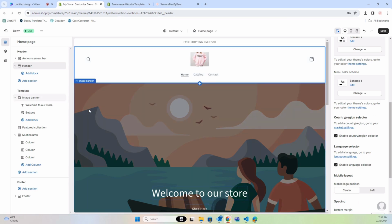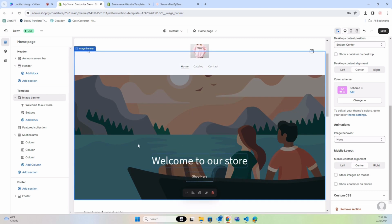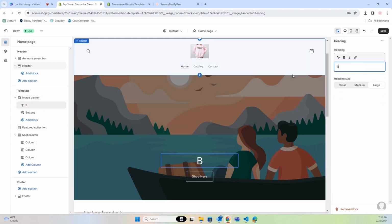And we could do the same thing with every element that you see over here. We could change the image banner. If I want to upload an image, I could click on here, upload an image. Maybe I want to change the text right here. I don't want to say welcome to our store. I want to say blowout sale, right? So we can do that.